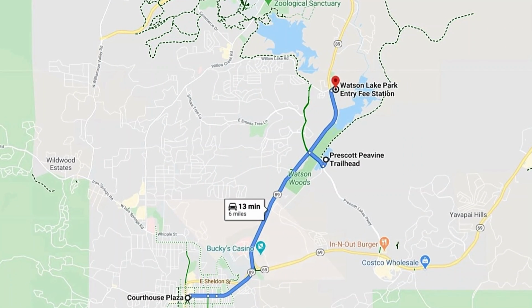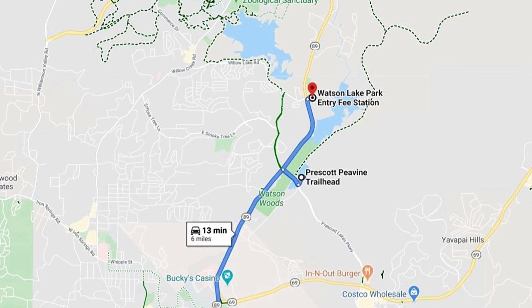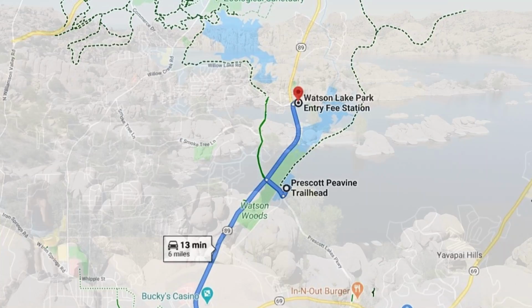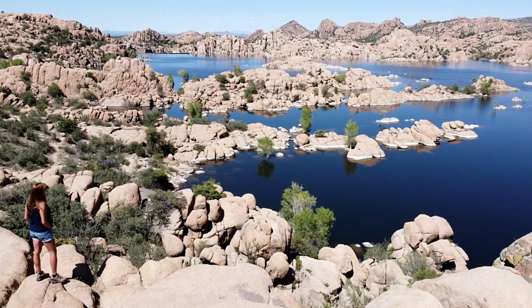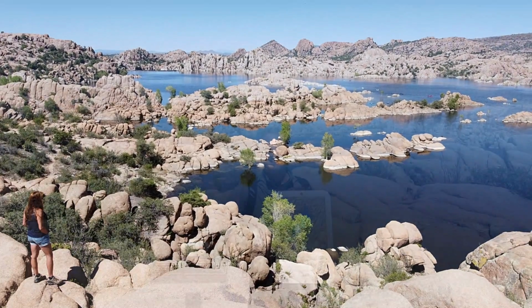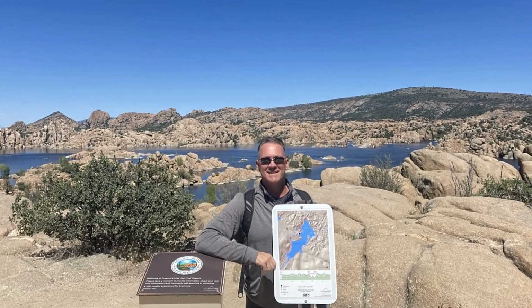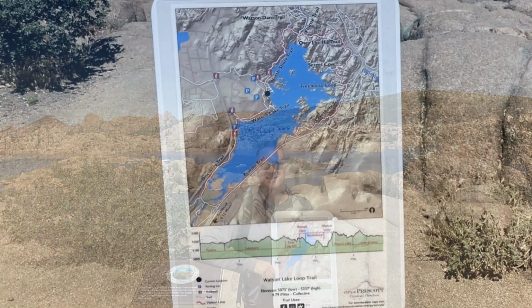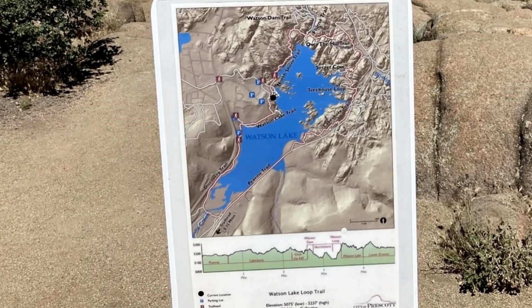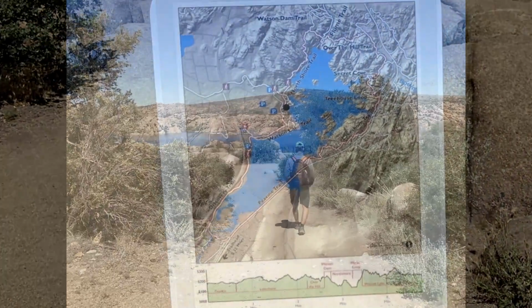Granite Dells and Watson Lake just outside Prescott, Arizona. Granite Dells and Watson Lake are about a 10-minute ride or 4 miles from downtown Prescott and a must-see when visiting the area. The trails themselves are well marked, and at each of the trailheads there's some nice signage to give you an overall view of how to get around.